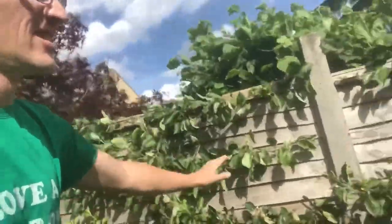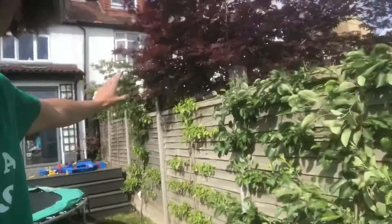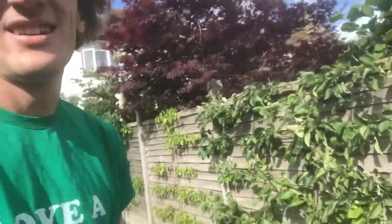This tree alone has got about 50 on. This tree, 3, and we've got 7 pears in total down the end there. One cherry as well, but we won't talk about that. He's not very happy, that cherry tree.